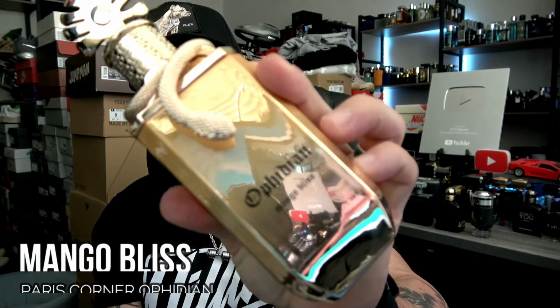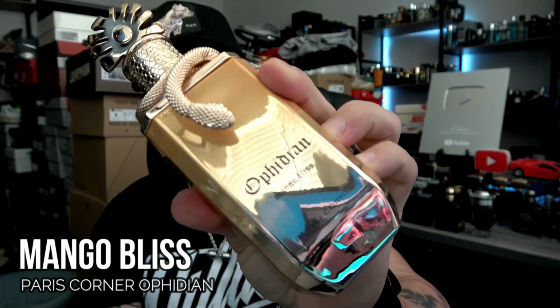Fruity, spicy, woodsy. You got berries, ginger, mango, a lot of mango. Mango's in the name here. It's a little ambery and woodsy. It is in the Ophidian line. This is Mango Bliss. Mango Bliss is some damn good stuff.